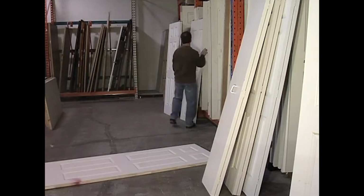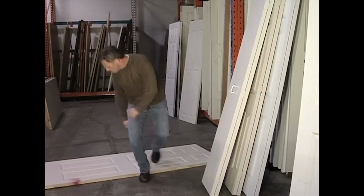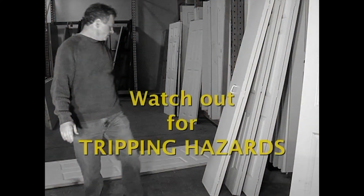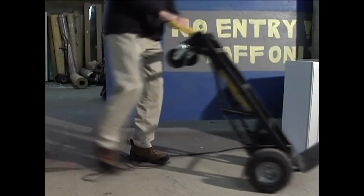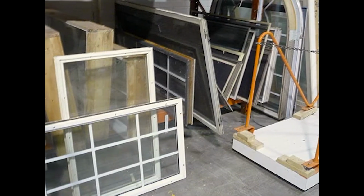Which reminds me, slips, trips, and falls are easy to avoid. Just stay alert and perpetually scan the ReStore for safety boo-boos. Here are some easy ones to watch out for: slippery spills, an abandoned extension cord, turned up carpet, or misplaced stock.